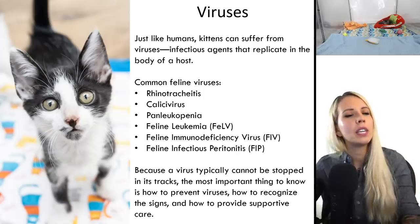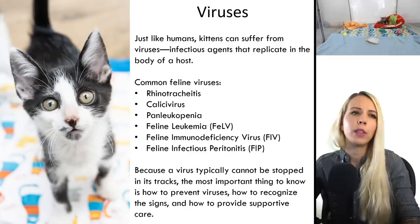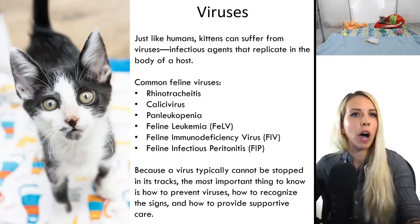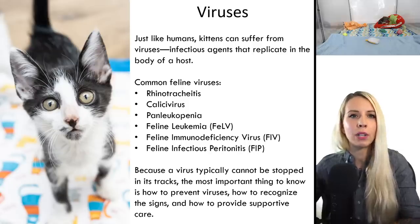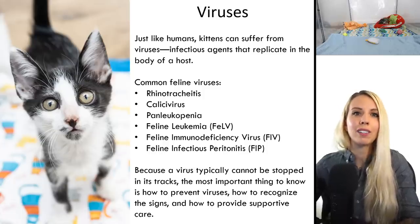And then there are these other viruses that you hear about a lot. Feline leukemia and FIV are commonly tested for in kittens pre-adoption, so we'll mention those. And then FIP is another one that people often ask about, so I'll talk about that too. But the important thing to know about any virus is that a virus can't be stopped in its tracks. You can really just prevent viruses, and then when they occur, provide supportive care for the specific symptoms.